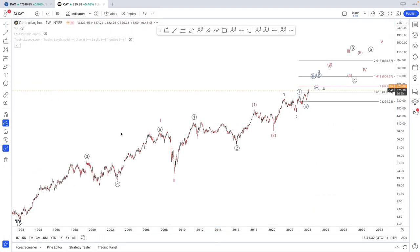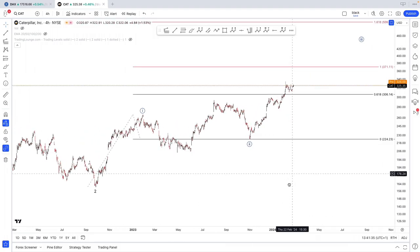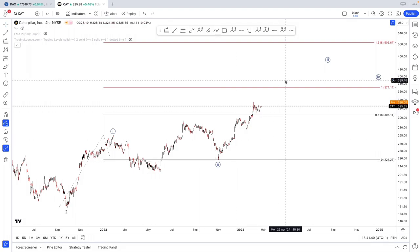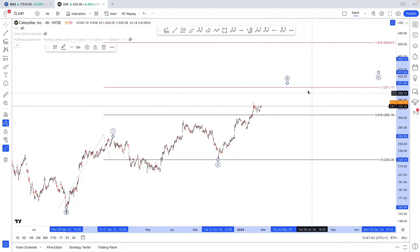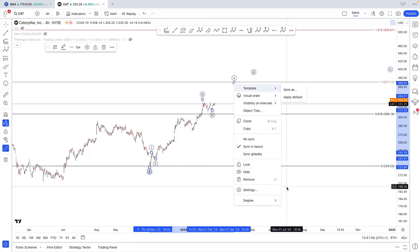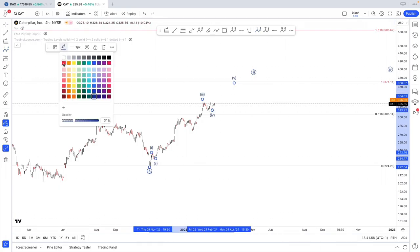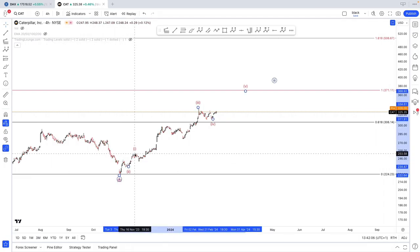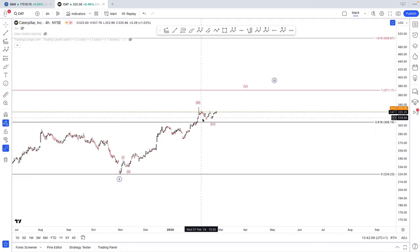Nonetheless, if we focus on the shorter term, usually when you get up, down, up, you look for at least equality. And equality of what I label as three is at $371. And here I could see this as being wave, to be honest, 1, 2, 1, 2, 3, 4, 5, 3, 4, and 5. That's the most conservative count I can come up with. You could say this is 1, 2, 3, 4, 5, put one here, but I like this count, to be honest. I see this as corrective.